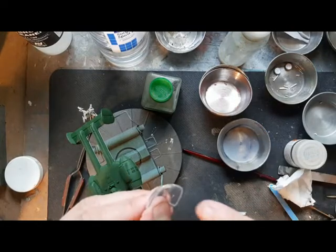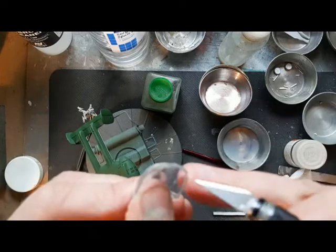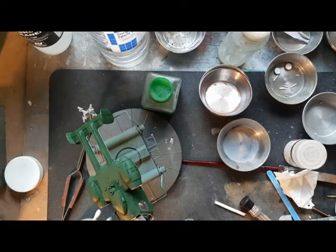And the two marks I'm trying to cope with are there and there. So those are the two I need to try and polish out. But we'll see how it goes.